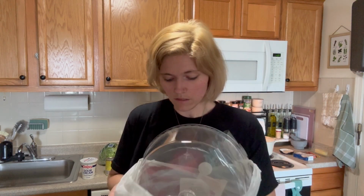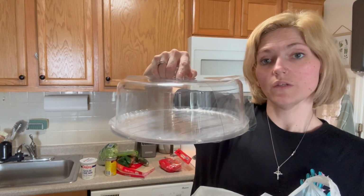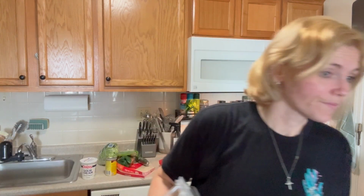and I got a new cake stand because my cat broke the one I had. This is $12 and it is perfect for the island, especially for when I make all the baked goods that I do. So, who, Maisie? Frisky kitty. So that's my little Target haul.